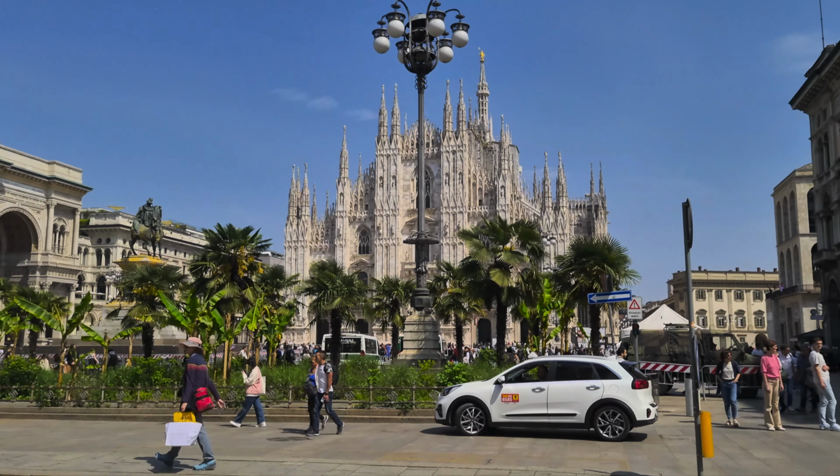Behind me is the Sforza Castle, which was built by the Sforza family. Now, they were the kind of like royal family of Milan back before Italian unification. This behind me was built in the 15th century and was enlarged during the 16th, 17th and 18th centuries to become one of the largest citadels in Europe. Of course, for most of Milan's history, it has been under foreign domination.